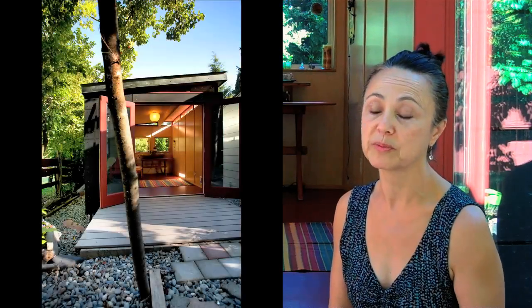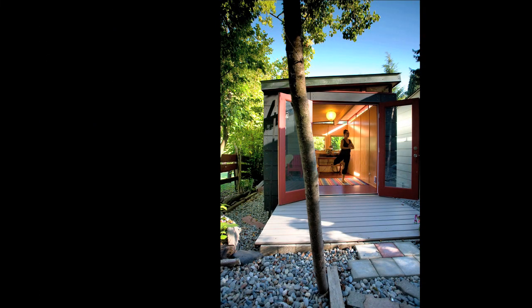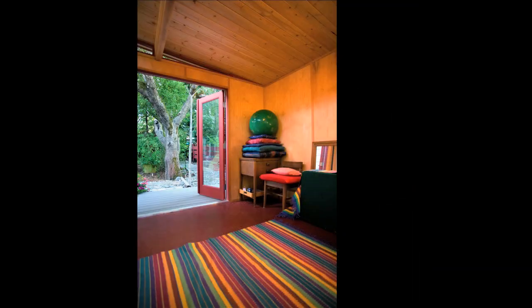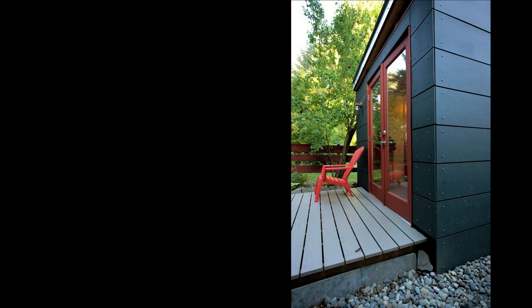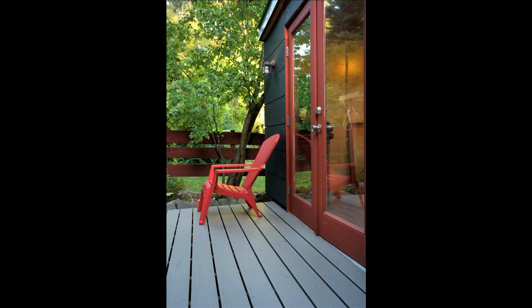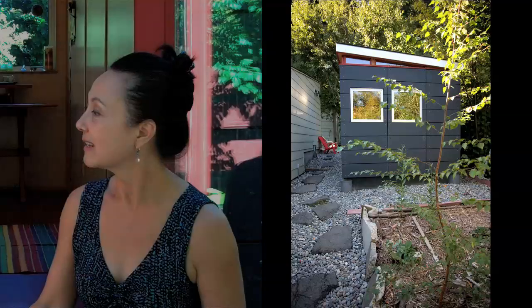The initial impulse was for me to have a place to write, a quiet space to write and to meditate, because I was working in the house and we had built a studio space in there that I was going to move into when our son went to college, and he's chosen to live at home. Then I've been progressively building a yoga practice, my own personal practice, as well as a private practice. So we built with that in mind, and it's starting to happen.